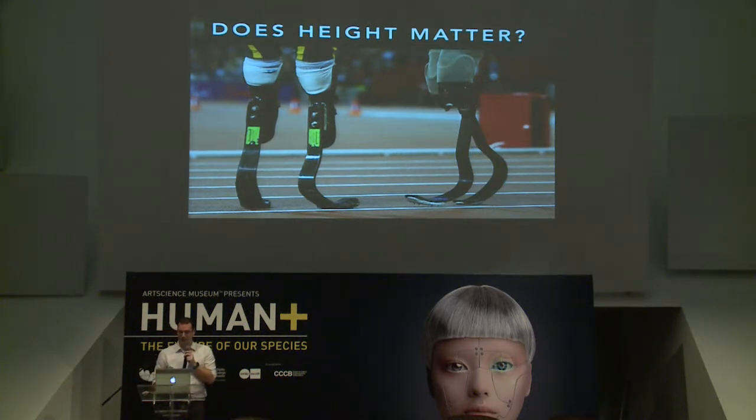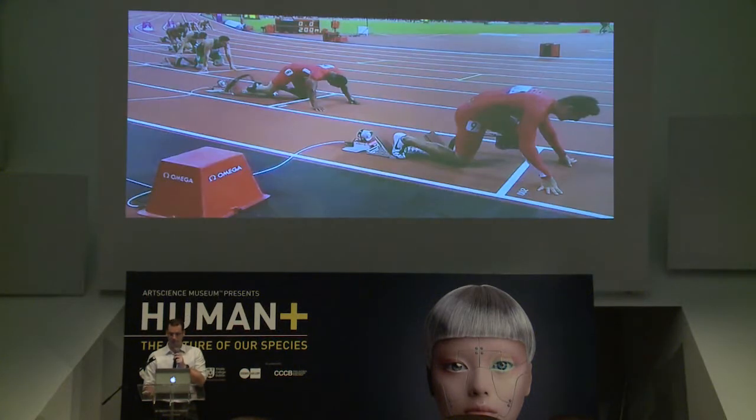The person on the left is Oscar Pistorius. You may have heard of him. I will talk about him in a good light, not in the recent light. But he serves as a really good example. The person on the right is from Brazil. His full name, I cannot remember. His surname is like Oliveira. Now, I'll show you the video, and then we'll talk about what you see.